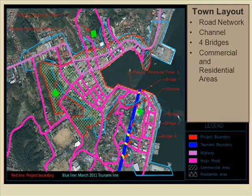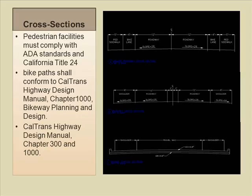The layout of the roads in the town was redesigned in order to suit the residents' needs. The commercial area of the town was relocated to the fishing port area, while the residential area was relocated behind the commercial area for better protection of the residents. The placement of a channel will cross 4 minor roads, which will require 4 bridges. The redesign of the roads includes a pedestrian walkway, a bike path, and 2-lane roads, 1 in each direction.